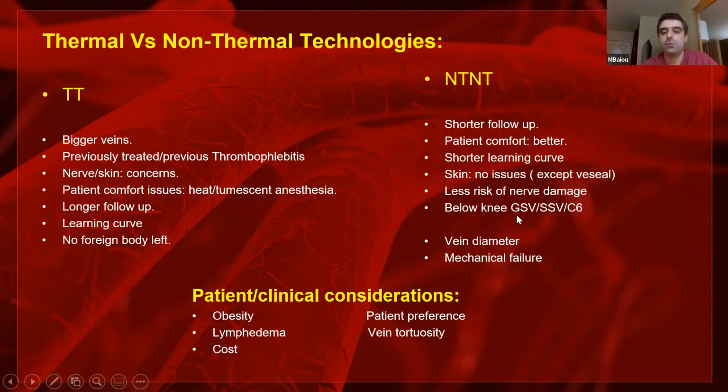Vein diameter is important when considering non-thermals. Smaller veins might not do well with VenaSeal. Huge veins might not be a good candidate for MOCA, and mechanical failures can happen with VenaSeal and MOCA. Other patient considerations that should be looked at are obesity, lymphedema, cost, patient preference, and vein tortuosity. So all of those factors should be considered when finalizing a treatment plan.